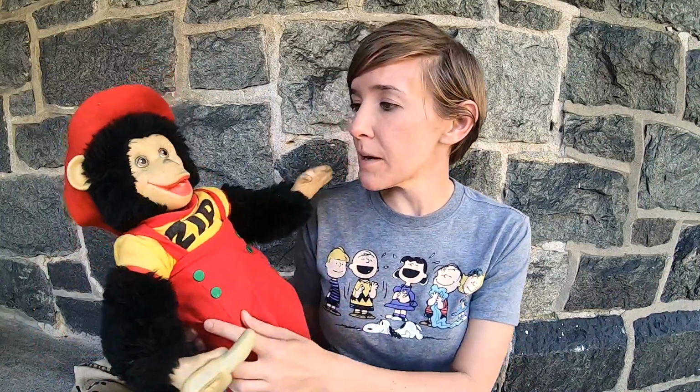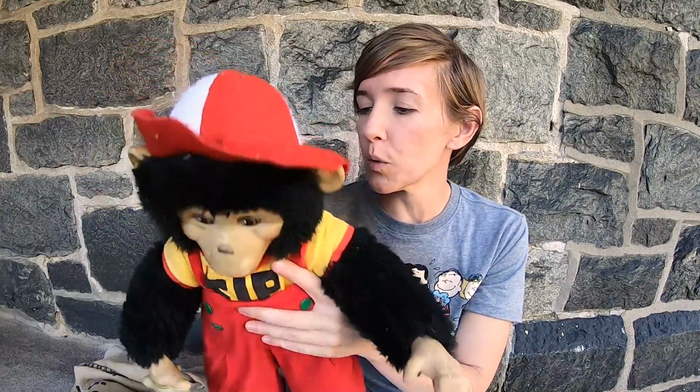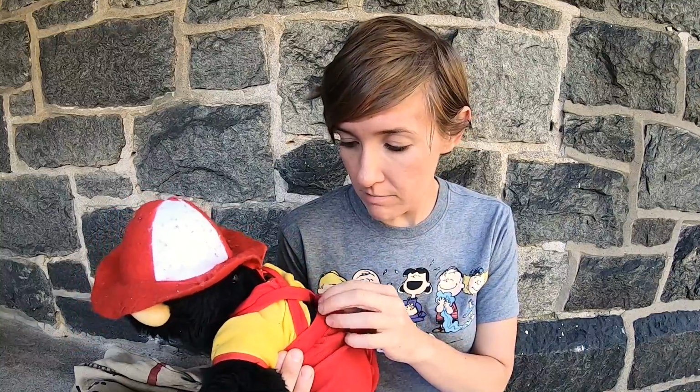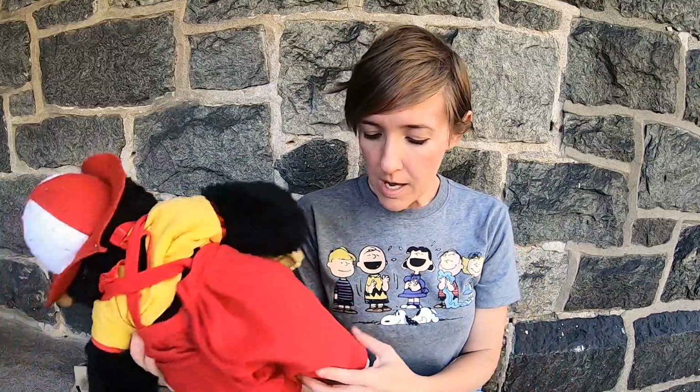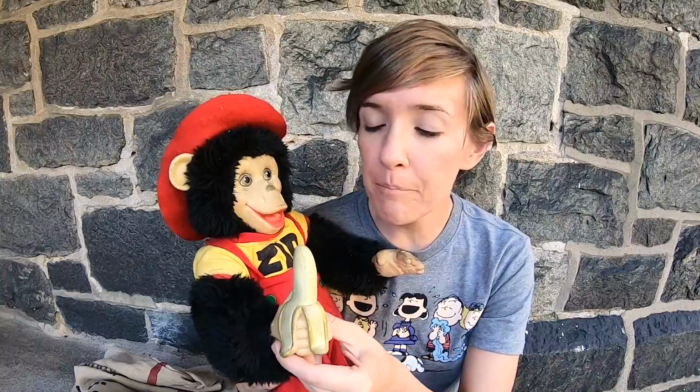First, we have good old Zip. This is a chimp. It is a rubber-faced toy doll. I know some of them are made by, I think it's Rushton. I don't know where his tag is. He was just on the top of the bin. So hey, coming home with me, bud. He is a little bit different than some of the other listings that I've seen. He has his suspenders, he also has a hat, and he has his banana.